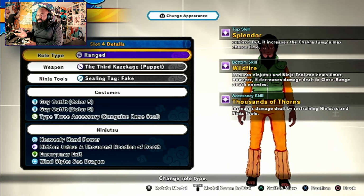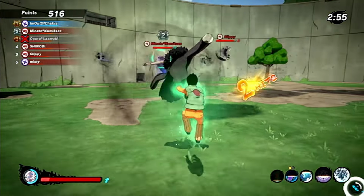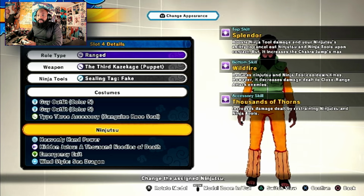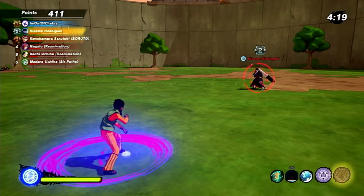You're not going to be using those anyway, since you're mainly going to be using the triangle spam, because we're using the Kazekage puppet. Ninja tool is going to be the ceiling tag fake, and then we're also going to be utilizing the ninjutsu heavily hand power. This is going to be swapping your opponents onto the ceiling tags.